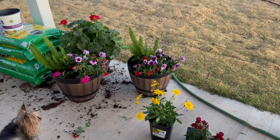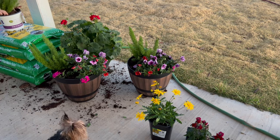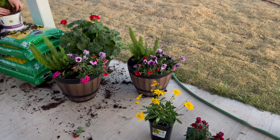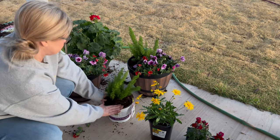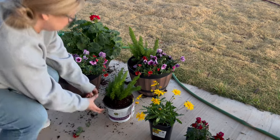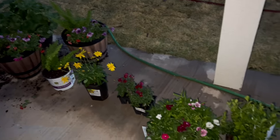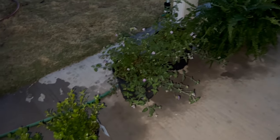I have one more piece of the asparagus fern that I broke apart that I'm not sure where I'm going to plant it yet, so I'm just going to put it back in one of the other flower containers. It's getting dark now, and the girls and I are ready to call it a day, so we'll just have to finish this project up tomorrow.